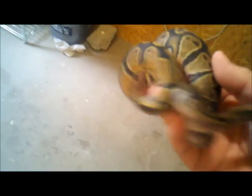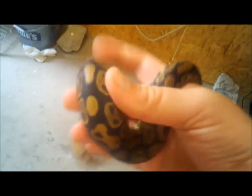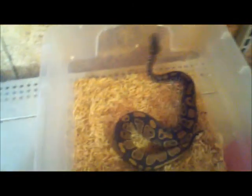No, she's getting ready to shed as well. But last weight was a little over 130 grams. Of course, now that she is full, she's eating twice a week at least, but sometimes her meals consist of two instead of one. But yeah, she's really dark. She's going to shed probably in the next day or two.